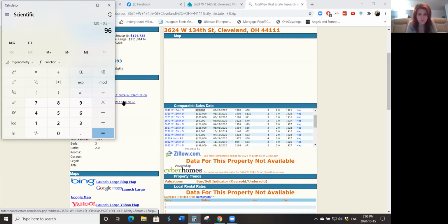They're asking 110. Just because they're asking 110 doesn't mean you have to pay 110, okay? So that gives you an idea of where you should probably have your first offer in, right? Somewhere in the low 80s to low 90s is what I would recommend to satisfy the first rule of real estate, which is buy at a discount.